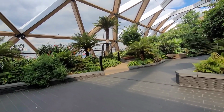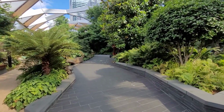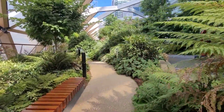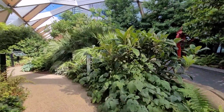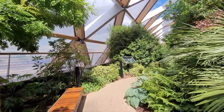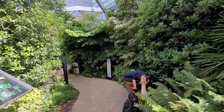Now this lovely, unexpected roof garden is built exactly on the meridian line. This way? Exactly on the meridian line. And so planting is arranged so that the species from either hemisphere sit on the correct side of the line. I believe there's an amphitheatre in here as well.